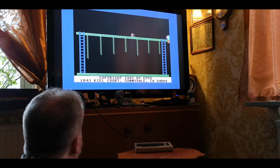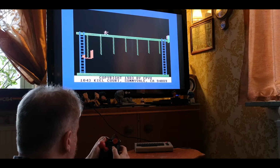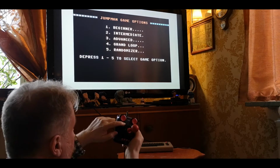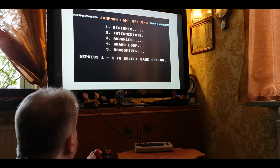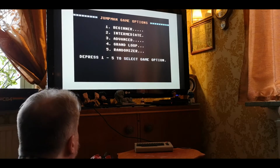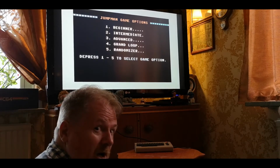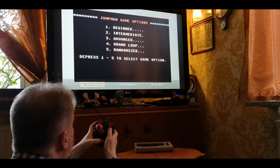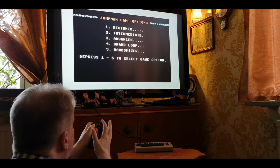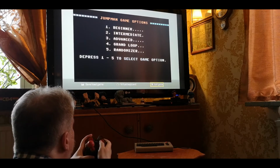How do I do this? How do I get to the start screen of this thing? No. Oh, this one is obviously one of the function keyboard keys. 1 to 5. How do I select that? Okay. Well, that's a bit of a bummer. So this game, you obviously need a virtual keyboard in order to work, because there's no buttons that I can press here that will get me into that game at all. Well, that's a bummer. So obviously I need to connect the keyboard for that.